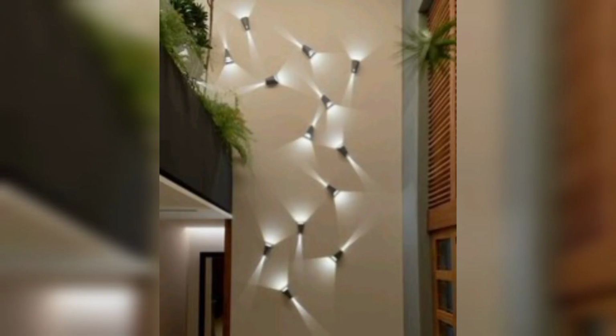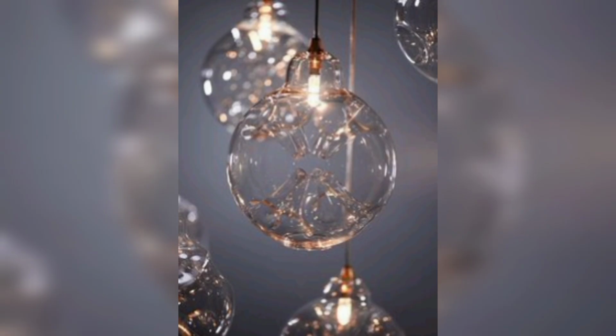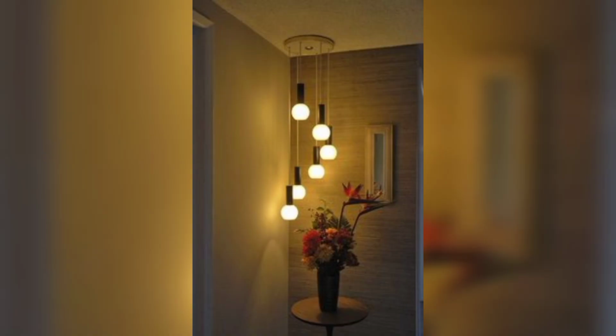Bottle brilliance. Repurpose empty glass bottles by inserting string lights inside and arranging them in creative patterns. Floating candle serenity. Fill a large bowl with water and float tea light candles for a tranquil and romantic ambience.